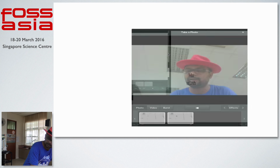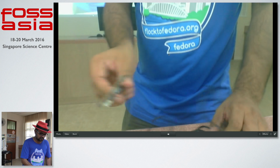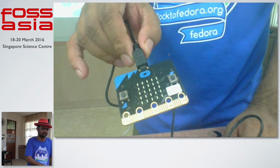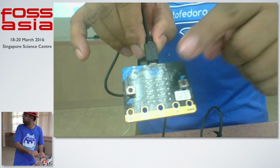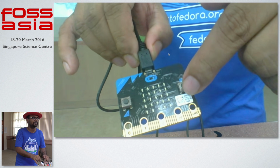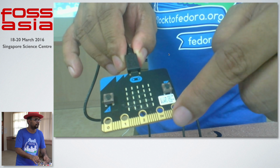I guess I have to press F11. Wow. So tell me if you can see this. Can you see the device now properly? So this is the device. As you can see, there are two input buttons, the 5x5 LED matrix, the back of it, and we have the input output here.